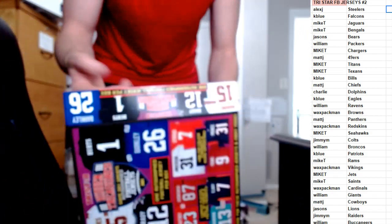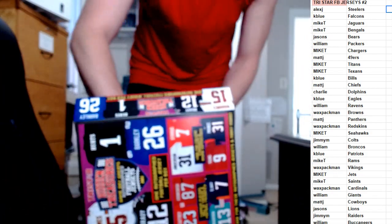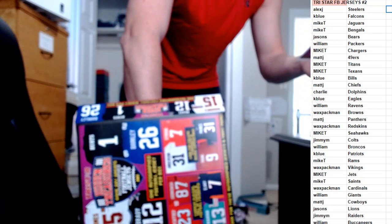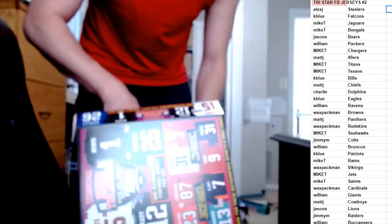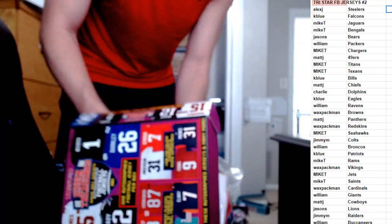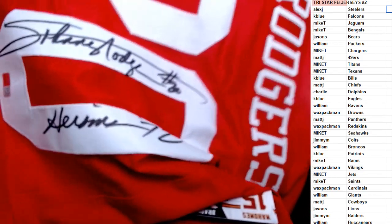Jersey number three coming at you. I don't even know what team this goes to. Okay, we're going to have to figure it out. TriStar Authentics. This is Johnny Rogers, and this is a college Nebraska jersey. Johnny Rogers. I don't even know what his NFL situation is. Check out this autograph. Holy heck. That is one crazy big autograph.